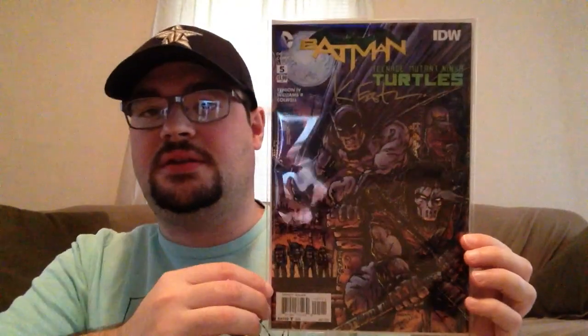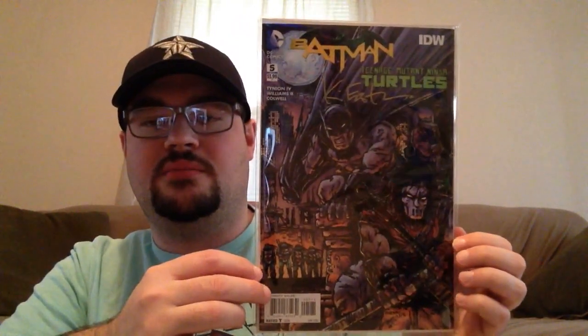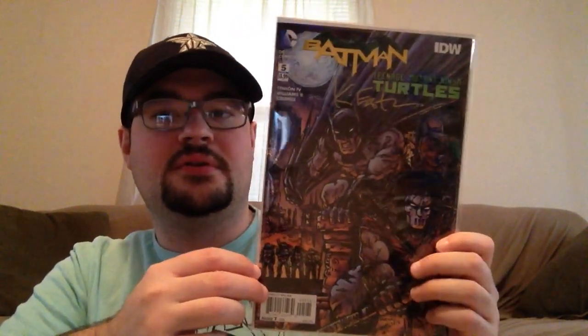Next up are books that I got online. Some I got from eBay, most I probably got from eBay, but some of these came from other places, and I'll let you know which did. We'll start off with Batman TMNT number 5. This is from Kevin Eastman's online store. Check it out if you've never been to his online store.